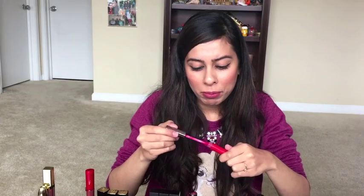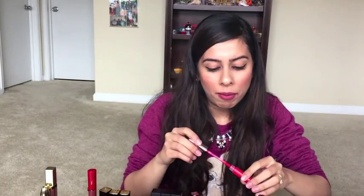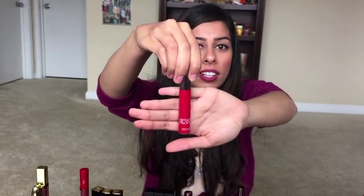I've heard people say Lime Crime lip stains are hard to remove. This is not hard to remove. It will stay put, but if you want it to come off, you can just wipe it off. It's not painful or anything, and it's easy to reapply. And yeah, I'm getting a little carried away there. This shade is Iconic. Again, it's a red orange shade, so that's Iconic.